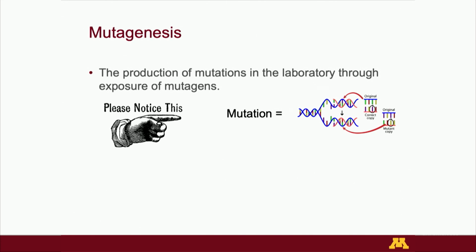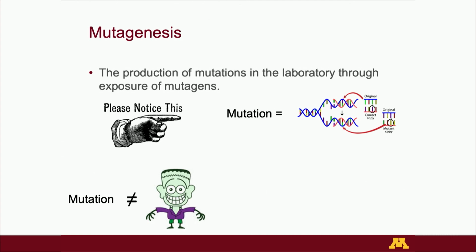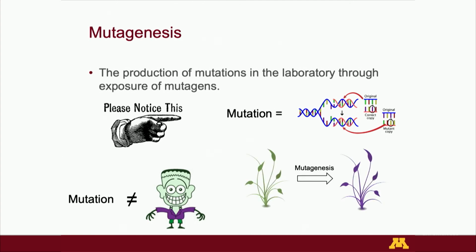And so I want you to notice that when we talk about a mutation, we just talk about a mutation being a change in DNA sequence. And ideally, this change in DNA sequence would result in some simple change in plant phenotype. All right. So this isn't to say that this is something scary or creates something freaky. That's not really what we're talking about with a mutation.